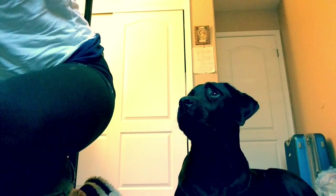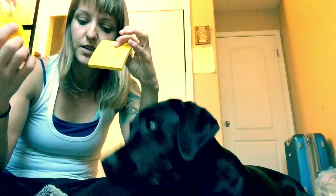Then I'm going to introduce these colored pieces of paper into the equation, the idea being to see if she can then generalize. In other words, when I show her this piece of paper, if she will then be able to pick this up because these are the same color. So that is the basic concept of the experiment. So we're going to try something that I think is different.